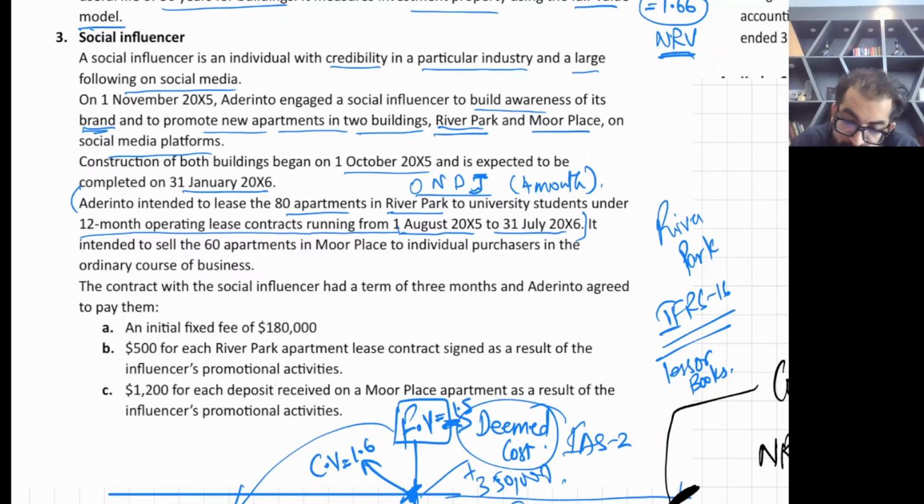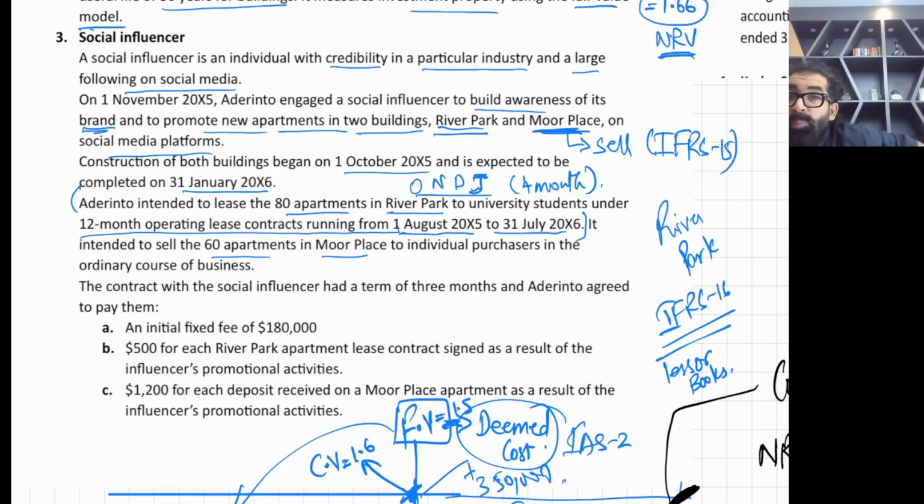It also intended to sell 60 apartments in Moore Place. Now, totally different. In Moore Place, we want to sell. Sell means IFRS 15, revenue. But in River Park, it's IFRS 16. Be careful, please. In River Park, we are giving it on rent, operating lease, so IFRS 16. But in Moore Place, we are going to sell it, so it's IFRS 15.